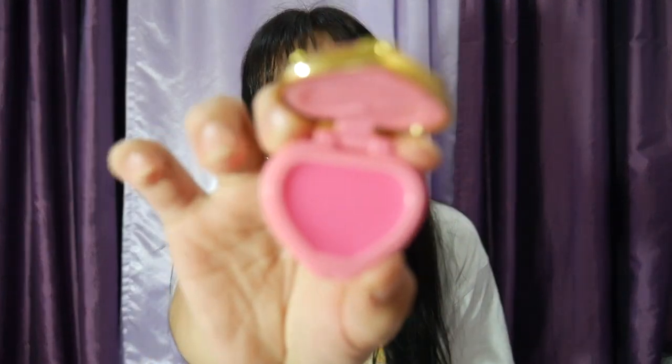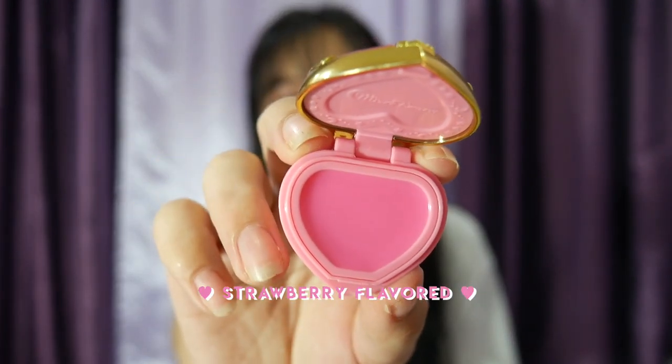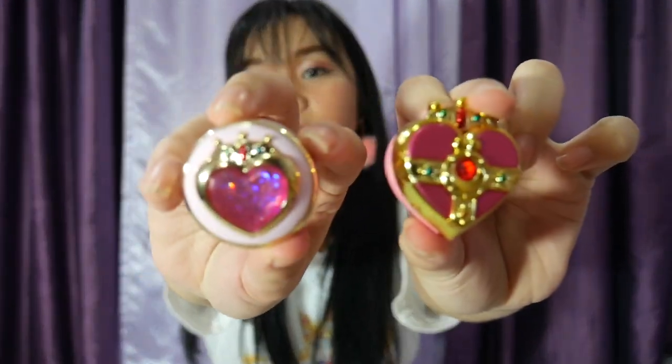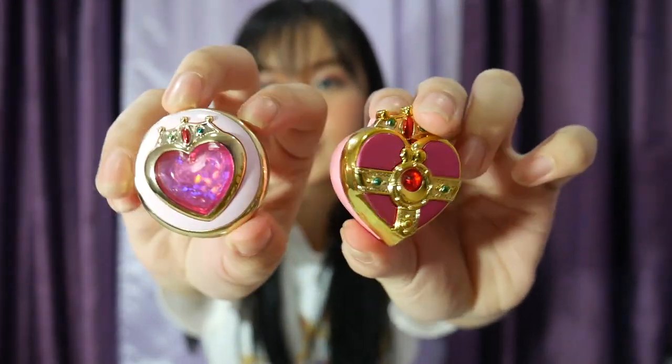So, kung gagamitin ko ba ito, ta-transform din ba ako? Char. So, yeah, this one. Let's open this. Same bango lang siya, guys. Strawberry pa rin siya. Bango. So, this one, to keep the 2 lip balms.